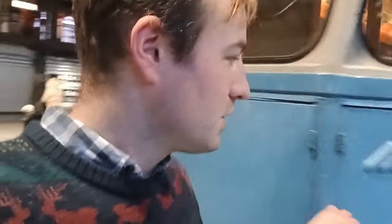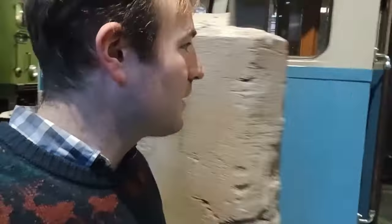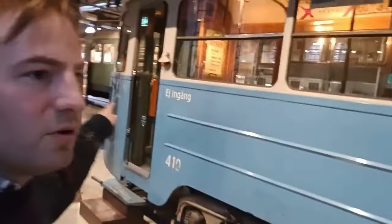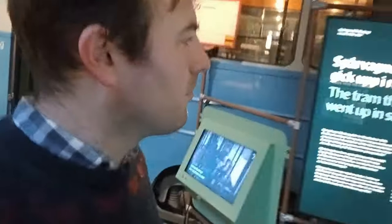So this is the sort of the colour of the Stockholm trams. Even today, the modern trams which run in Stockholm are blue like this. We can't actually go inside, but I'm going to put the camera up to the window so we can see and give you an idea. So there's a driver's cab at that end. It looks as though there are three sets of folding leaf doors, and it looks as though there isn't a driver's cab at this end.